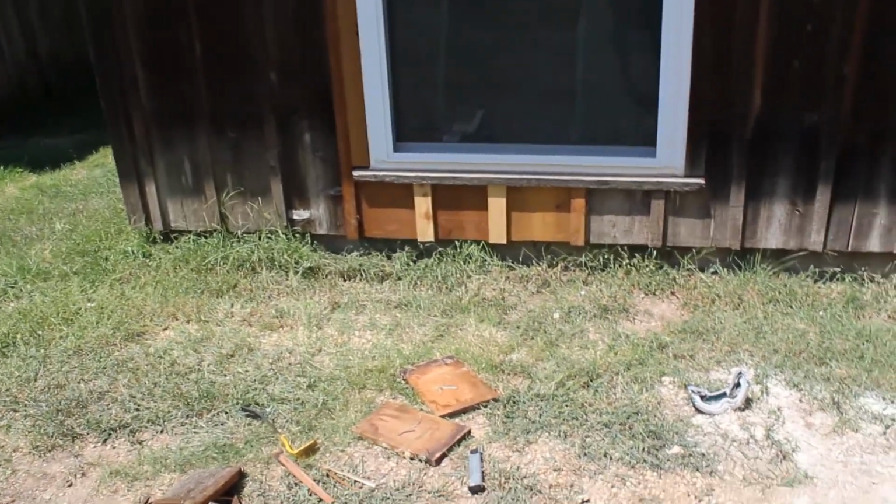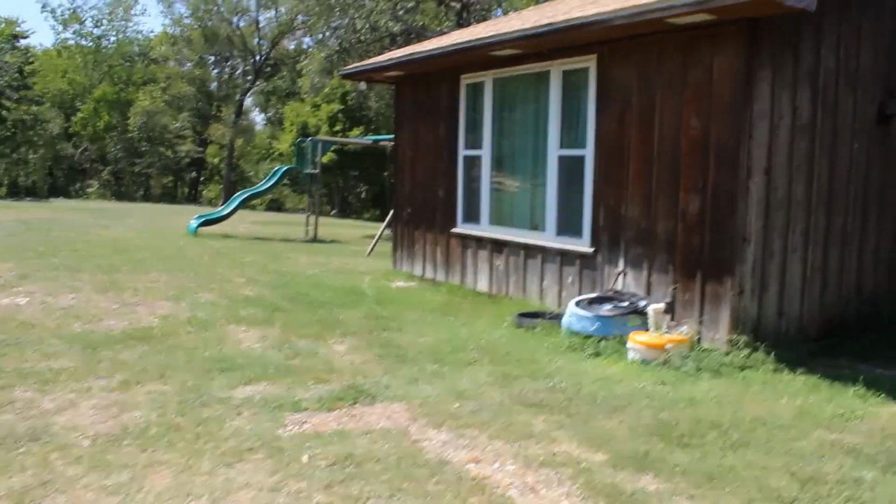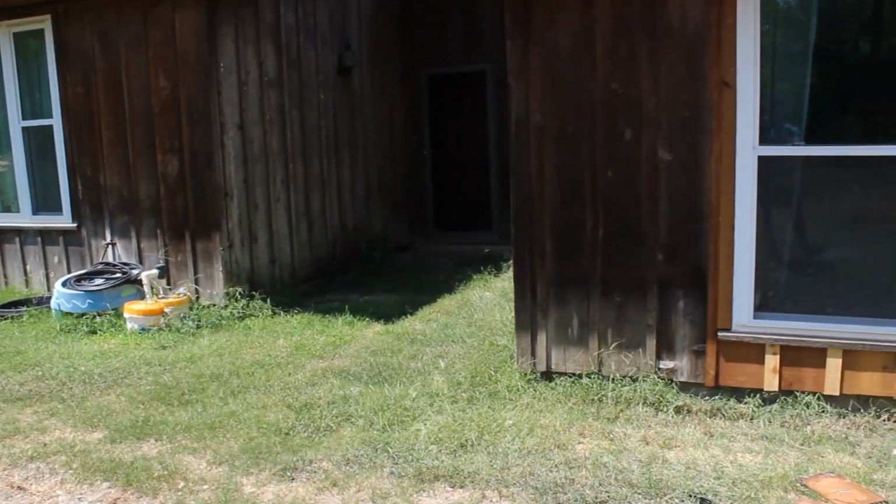Got a few of these boards replaced. It's really hot out here today, but it was just bugging me, and it was something that I really wanted to do, at least one section at a time. So got this part of the house done, and we'll move around to some of these other parts on around. So we'll do that at a later date though.